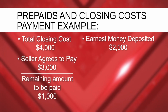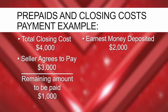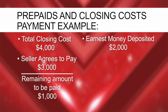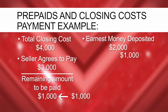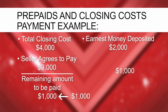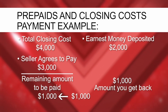Since you're not getting any lender credit, the only other way that these get paid is by you out of pocket. Any money needed from you is first and foremost going to be taken out of the earnest money. So we take $1,000 from that $2,000 you deposited up front that's been held, and we use that to pay the remaining closing costs. The other $1,000 that you provided isn't needed for anything. The loan's fully financed, the closing costs have now been paid. So in that scenario, you would get back that $1,000 at closing.